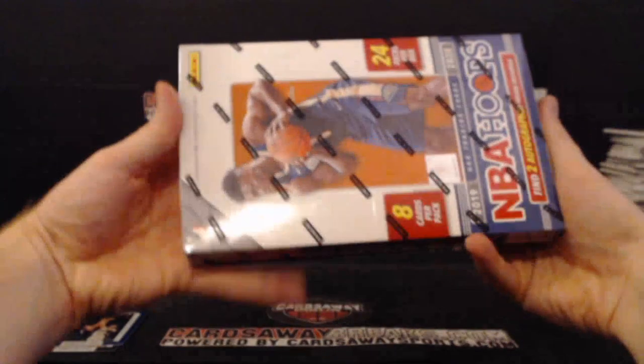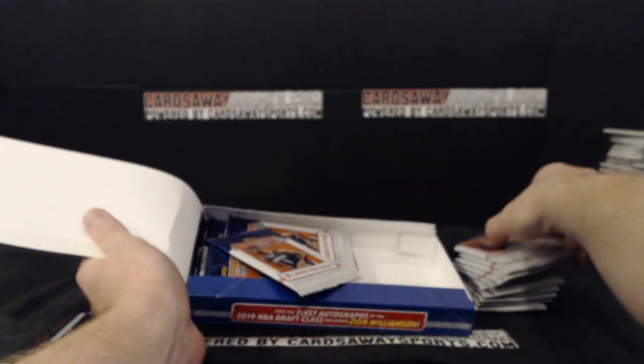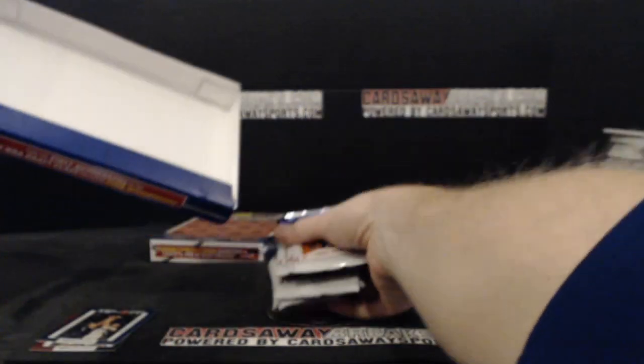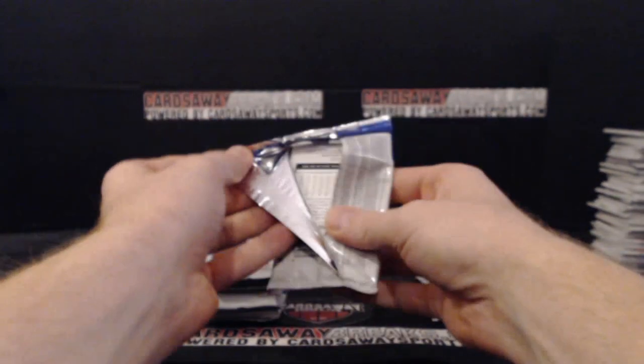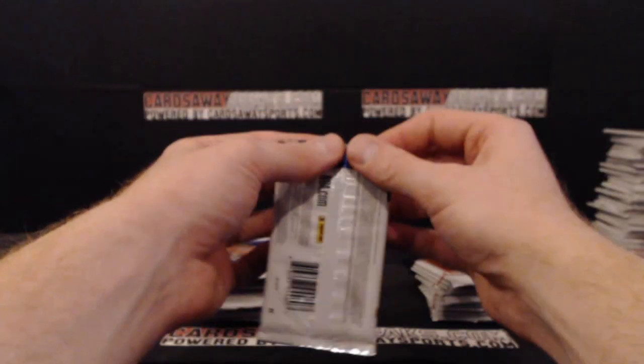All right, box number five. Oh my, come on, baby, come on. Jeez, give me some issues. There we go. And look at that, zero gravity, big cat. Bam. All right. Box number five underway.